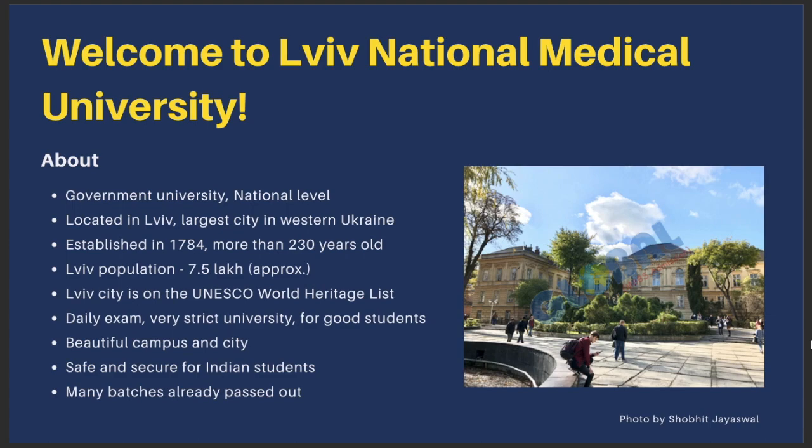The city is very beautiful, and it becomes very important for a student who is going to study MBBS abroad, because you are going to spend the next 6 years of your life in this particular city. The city plays an important role in teaching you a lot of values, and it also helps you refresh. If you're studying for long hours, going to a good, peaceful, safe city where you can go out and relax is very important. So when you look for MBBS, you also look at the city where the university is located. Lviv is a beautiful city and it has a beautiful campus as well.